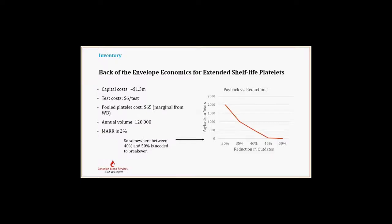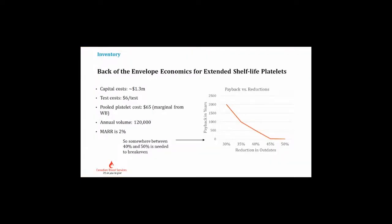So just some quick economics for extended shelf life platelets. So the capital cost is around 1.3 million, and the test cost is $6 a test. The pooled platelet costs are $65, and the annual volume is around 120,000, and we're looking at a minimal acceptable rate of return of 2%. So if you look at the graph there, it's just graphing payback versus the reductions. So we need to have around 40 to 50% reduction in outdates to meet our break even.